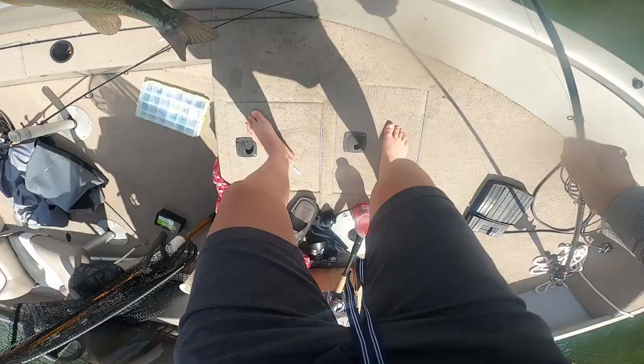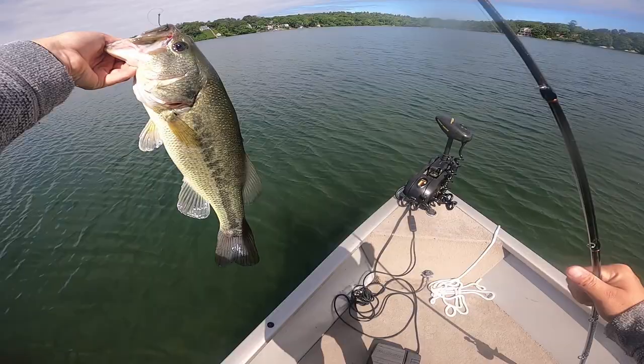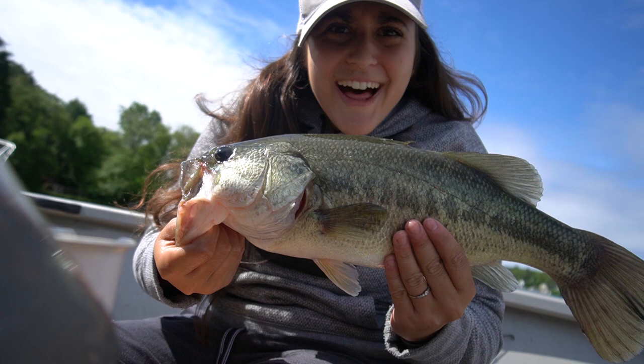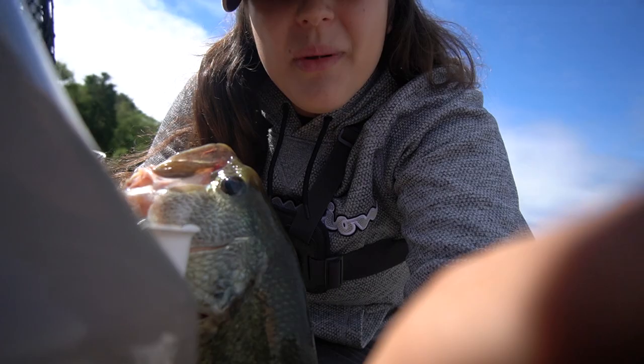Is this a joke? I'm just trying to move off this spot really quickly. That's a freaking tank. What the hell? I thought this was a big smallmouth. Oh my God, hopefully you guys can see me. Maybe I'll zoom out a little bit. There we go. Oh my God.